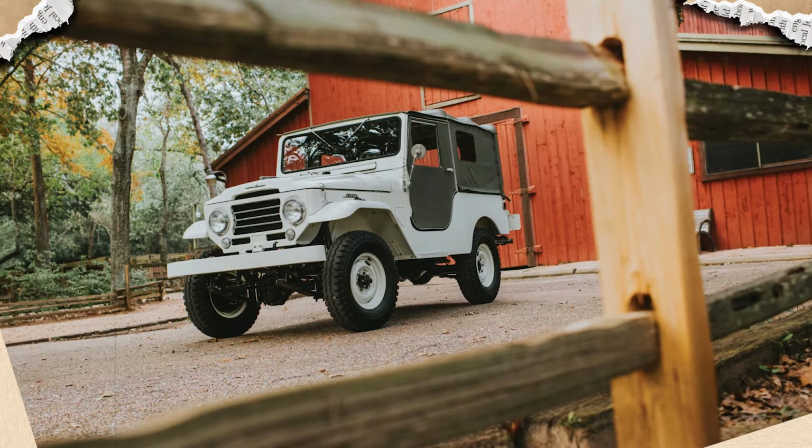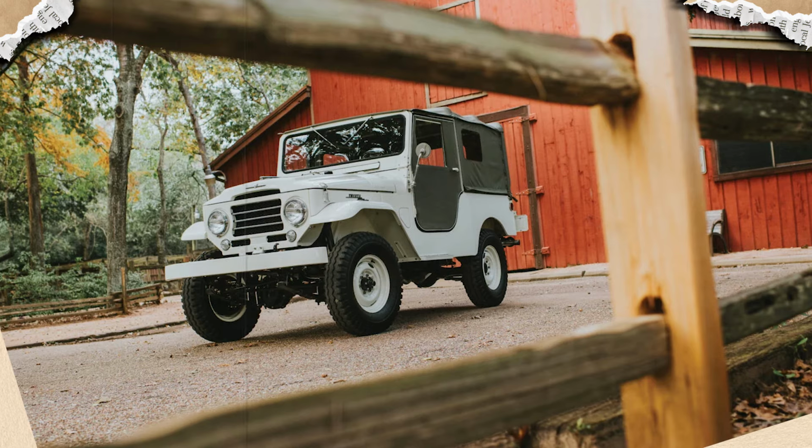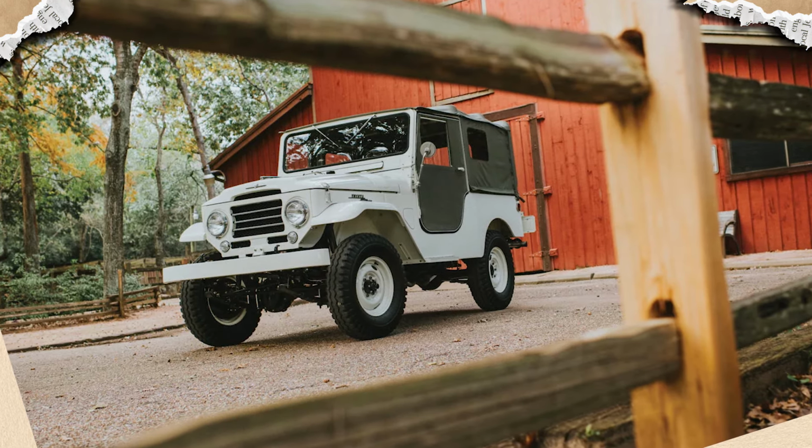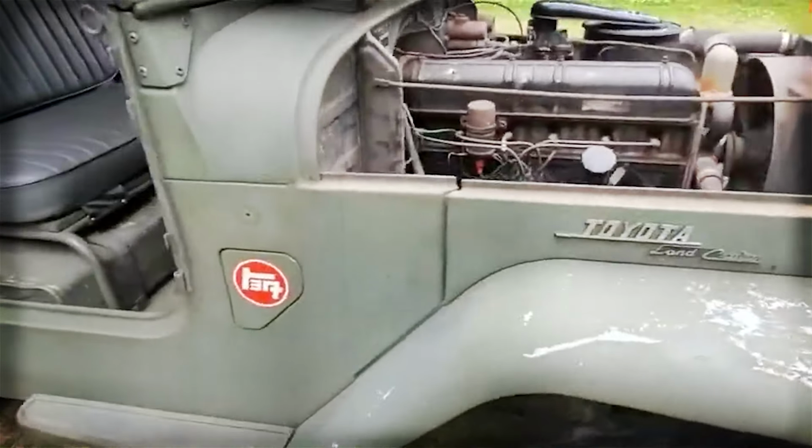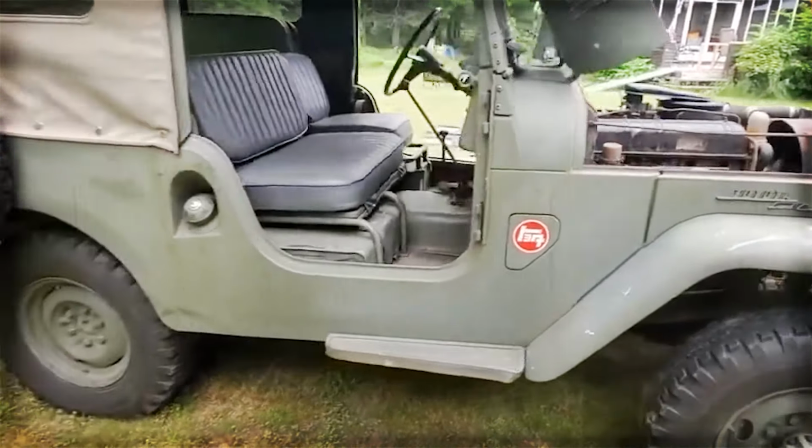The J20 series holds the distinction of being the first Land Cruiser to achieve widespread export success. By successfully reaching new markets, it solidified Toyota's position as a major player on the world stage and paved the way for future Land Cruiser generations to become international icons.